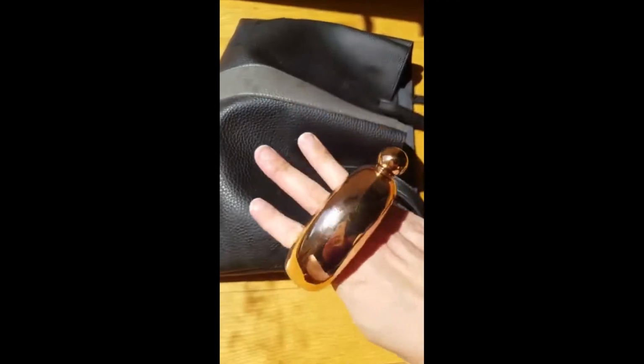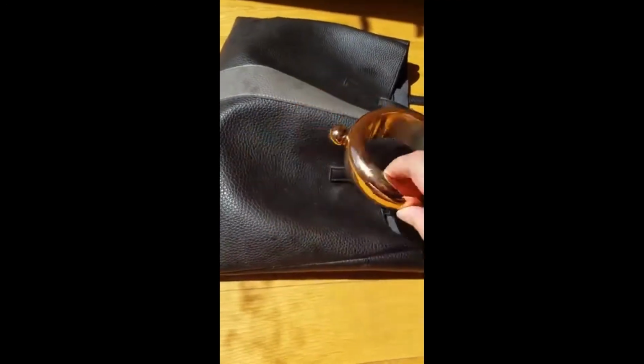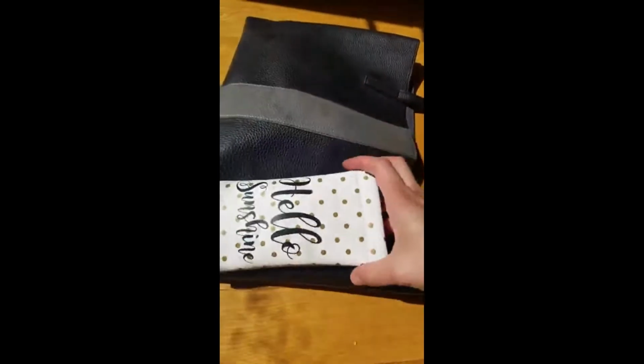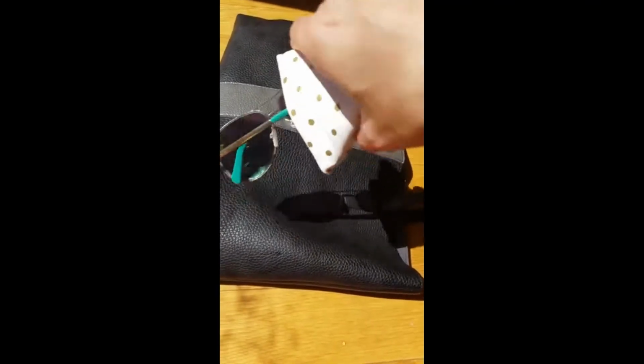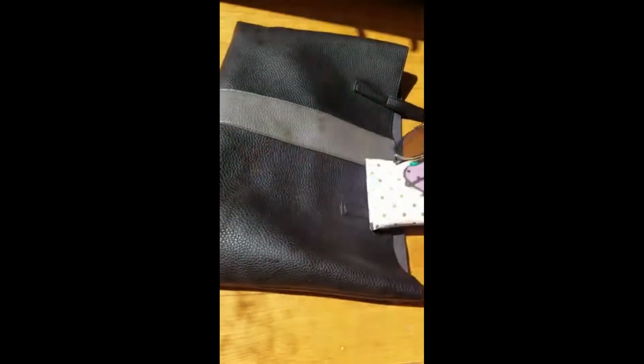I have this bracelet that doubles as a flask in case I get thirsty somewhere. Let's see what else. Oh, my sunglasses. These are my Michael Kors sunglasses. Let me show you how those look. Yeah, really groovy. I love them.